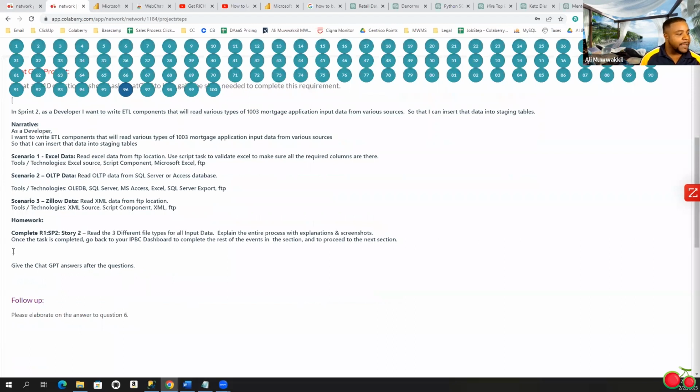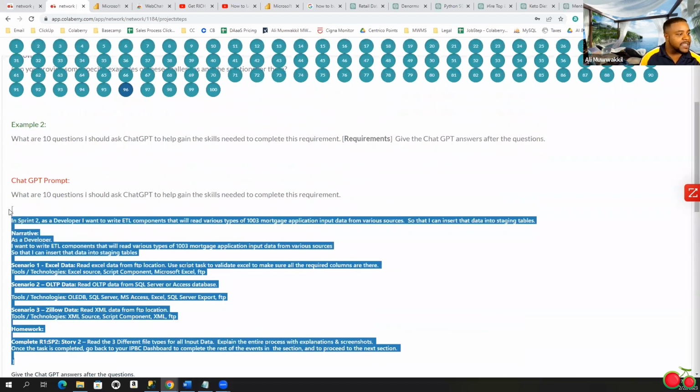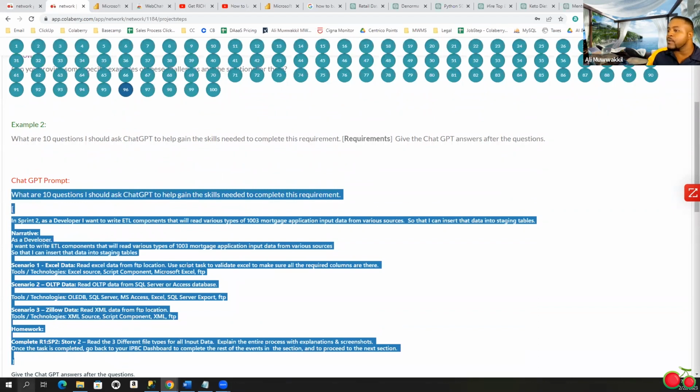So I want to say, hey, ChatGPT, given this requirement, and this could be whatever requirement. If somebody sends you an email with a list of things that they want done, you pass it in here. Somebody has a requirements document, you pass it in here. Let's see what it does.